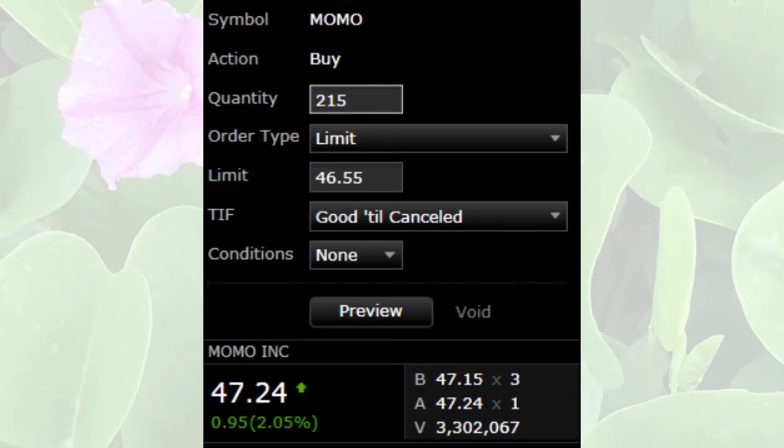This is what a purchase order looks like for Momo. You enter the symbol that you want to buy, you put the action that you want, and the quantity. I use the order type limit, even though I might be putting the price at the current price. I don't want it to suddenly spike up and I'm paying a higher price than what I expect to. So a market order will buy it at whatever the market is at the time the order executes, but a limit will only execute an order if that actual price or a price lower than that hits.